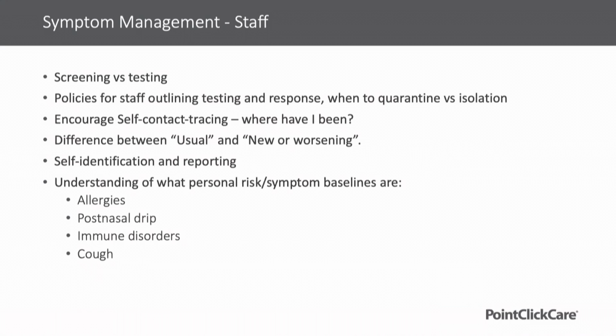Know the difference between usual and new or worsening. So we kind of have to do a level set on what our own symptoms are on a regular basis. If you have allergies, it's that worsening that we need to look for.